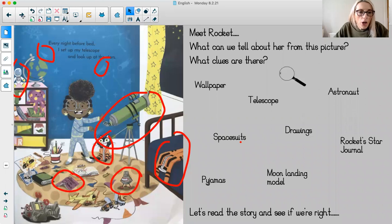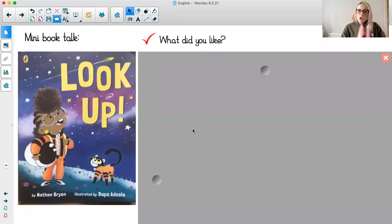Right, I'm going to come back to sharing the screen because we're going to have a look at this in a bit more detail. So, what did you like about the book? Let's have a mini book talk. Can you pause the video and chat to the person next to you about what you liked about the book and then come back and see if they're the same as the things I liked?